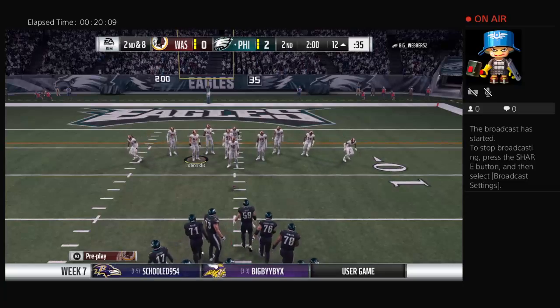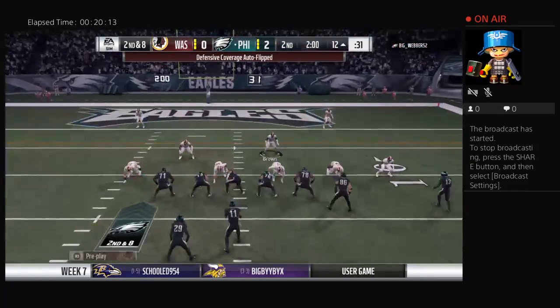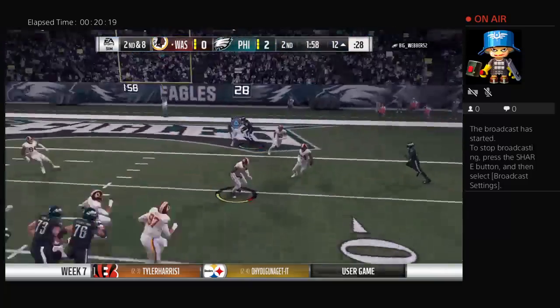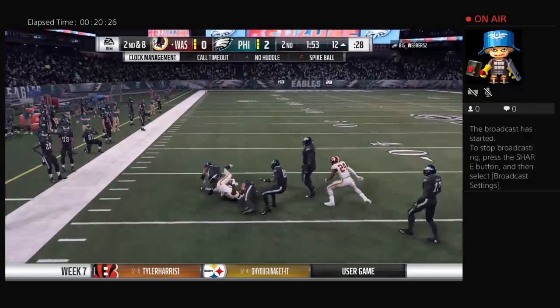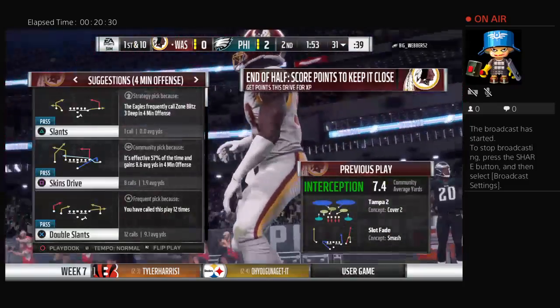2nd down, 8. From the gun, it's Wentz. Trying for the tight end, Ertz, and it's intercepted. Picked off by the linebacker, Zach Brown. And a good return here as he takes it up past the 30-yard line.